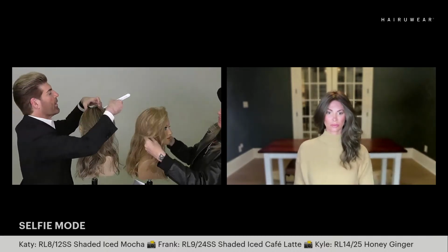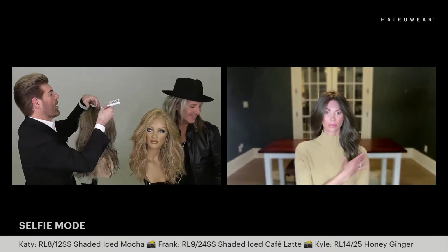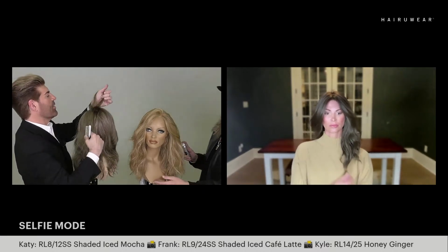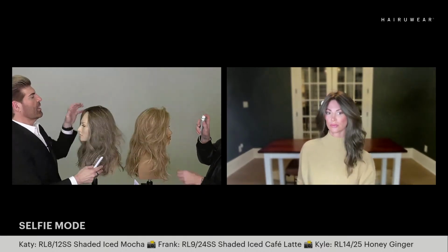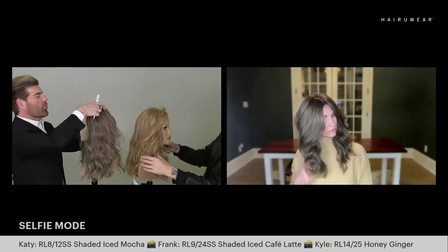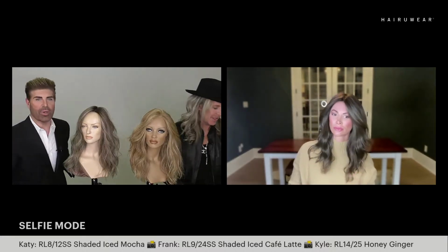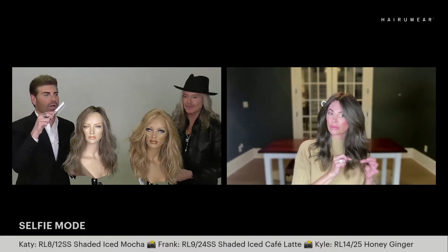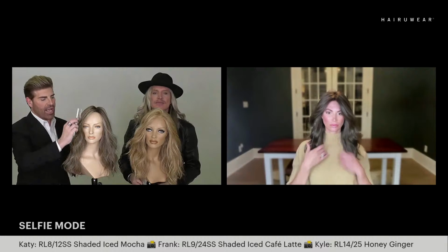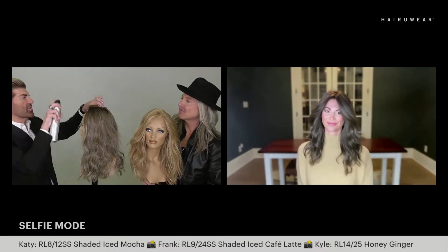Yep. I'm going to part this over a little bit just to show you guys how easy it is to move over that part. I'm just taking the tail end of this brush and I am going to move it over. You can just redirect the knots a little bit and you can get a nice side part there. So that is what we're talking about with the monofilament top, how wonderful that is if you want some styling options.